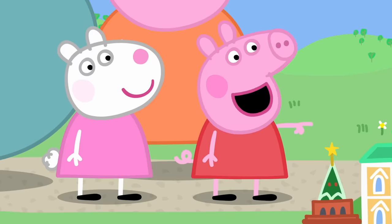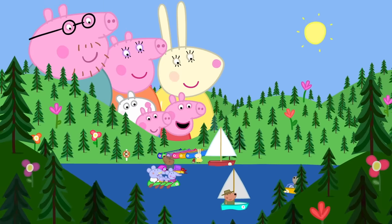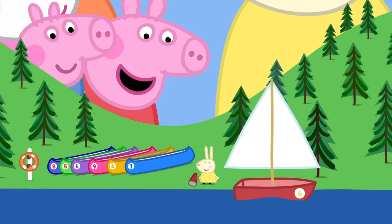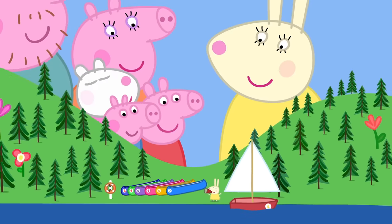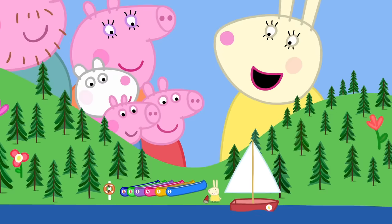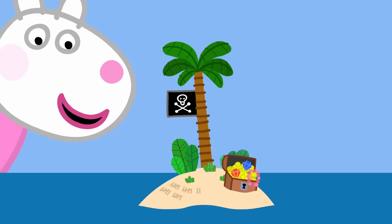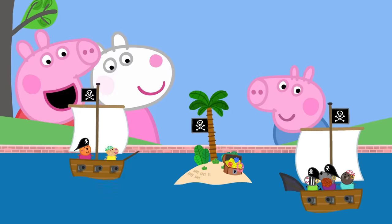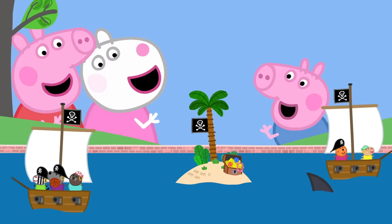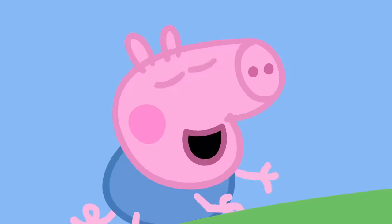Ooh, look at that! This is the land of water. Ooh, there are tiny little boats. And there's even a tiny Miss Rabbit. Boats! Boats! Get your boats here! Yes, that is just one of my many jobs. This looks just like Pirate Island. And there are some pirates. What was that? Dinosaur.